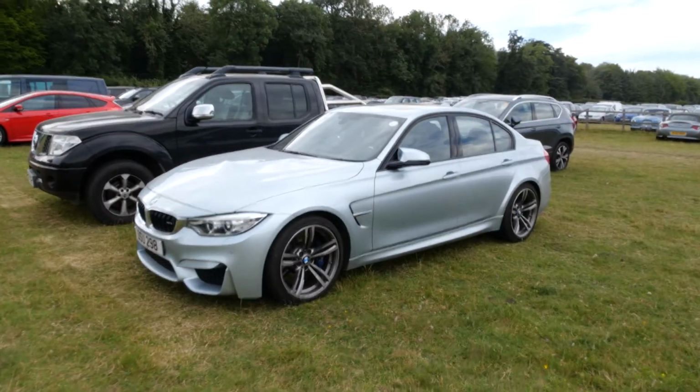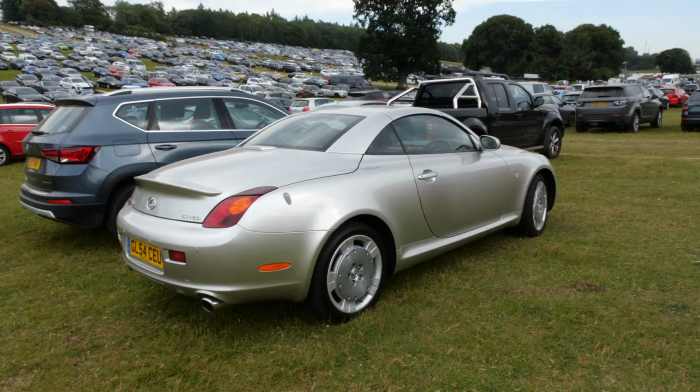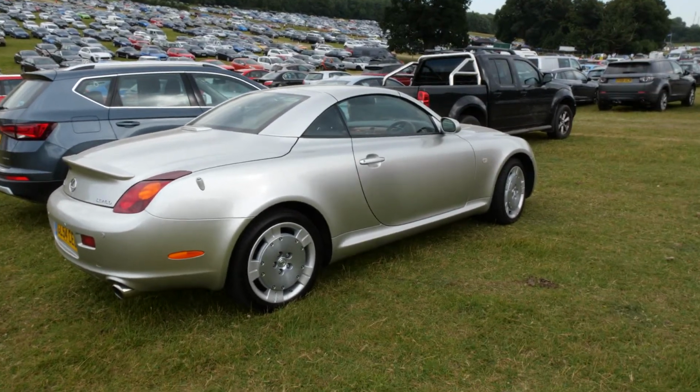Very subtle M3 here. Almost went under the radar, but not quite. I gotcha. Possibly the most ugly car ever made, the Lexus SC 430. They're meant to drive quite well, but just look at that.